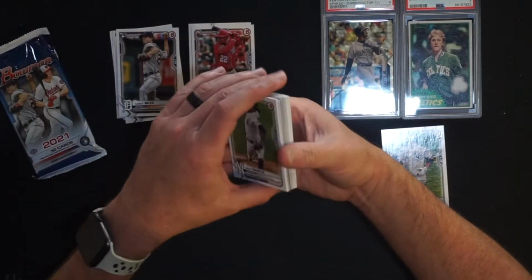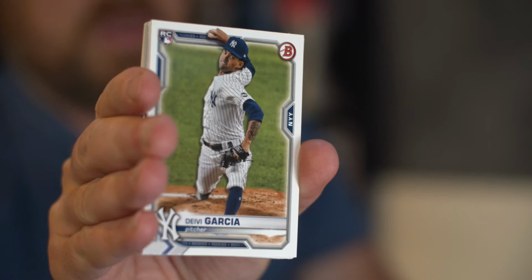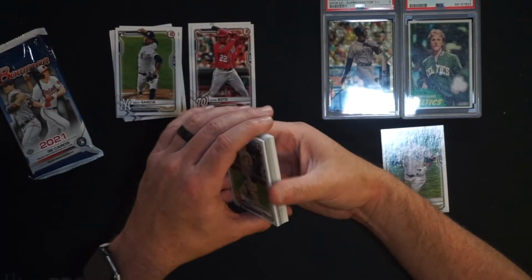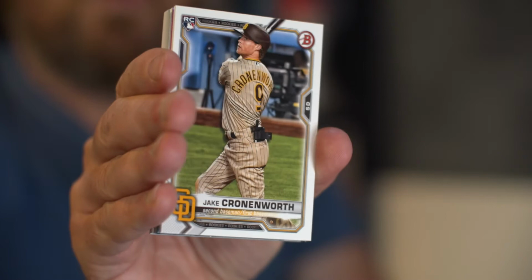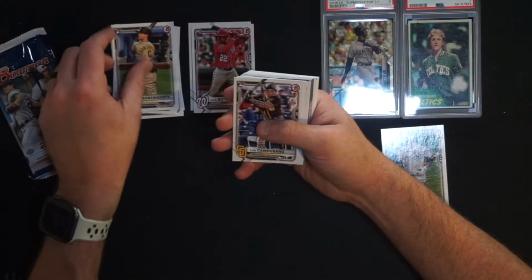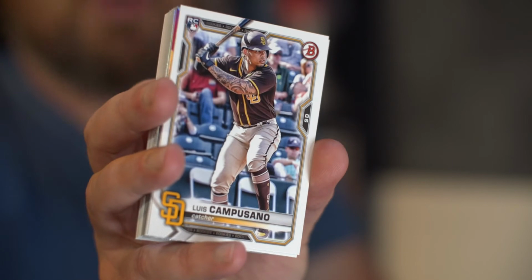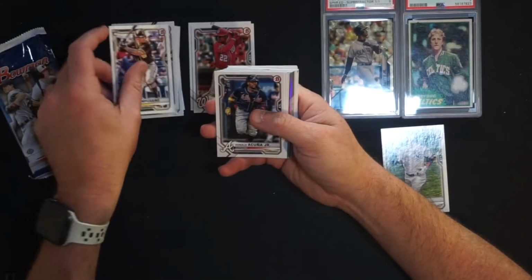Deivi Garcia, so this is definitely a rookie-heavy pack for the Yankees. I know he started the other day. I don't know how he did because I don't really track the Yankees, but they're not doing too good, that's all I can tell you. Jake Cronenworth, good God, this is a rookie-heavy pack for the Padres. Yeah, runner-up to Rookie of the Year also. And then Luis Campusano, rookie for the Padres. Catcher, he's a pretty good ball player. Pretty good catcher.